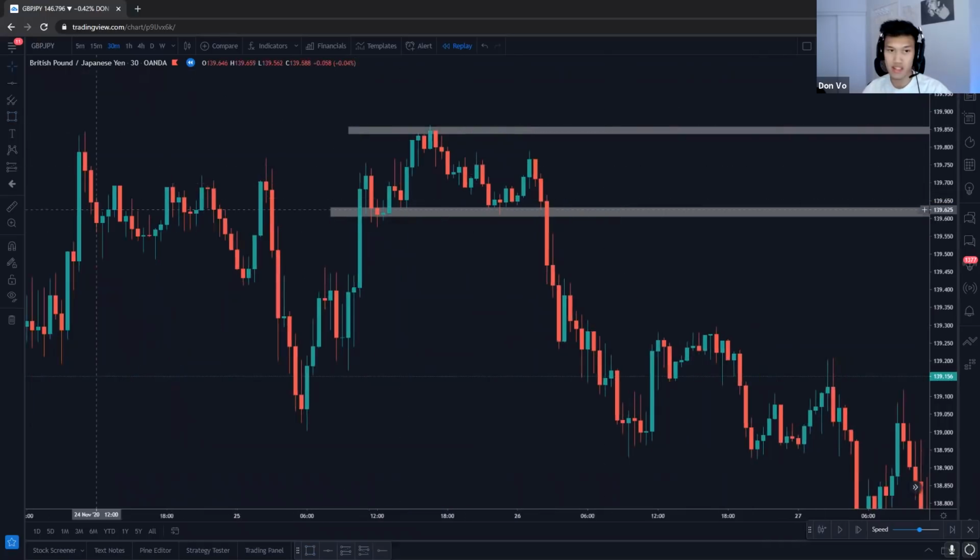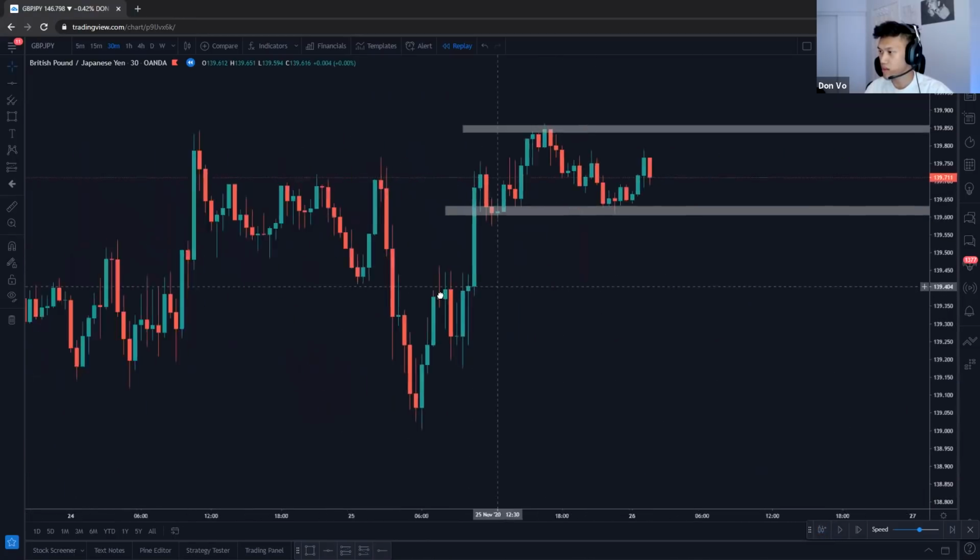This below here, I wouldn't be interested in the ranges, just because it gets very choppy in those levels. I'll be more interested in just clean traffic. In this case, it's going to be right here. So let's say before we had this, let me go back, make it easier. Before we had this is how markets looked.